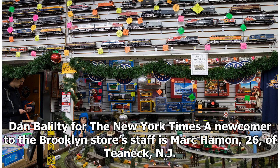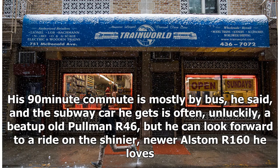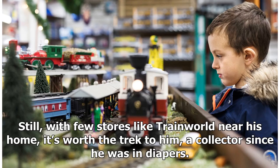A newcomer to the Brooklyn store's staff is Mark Hammond, 26, of Teaneck, N.J. His 90-minute commute is mostly by bus, he said, and the subway car he gets is often, unluckily, a beat-up old Pullman R46, but he can look forward to a ride on the shinier, newer Alstom R160 he loves.